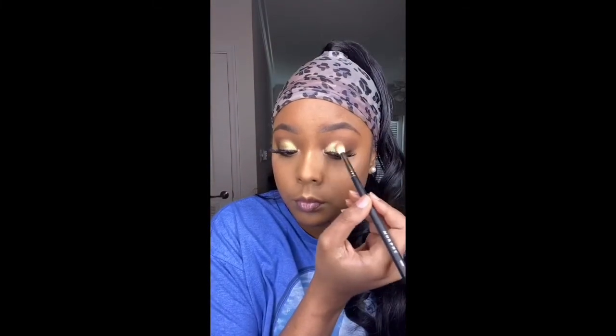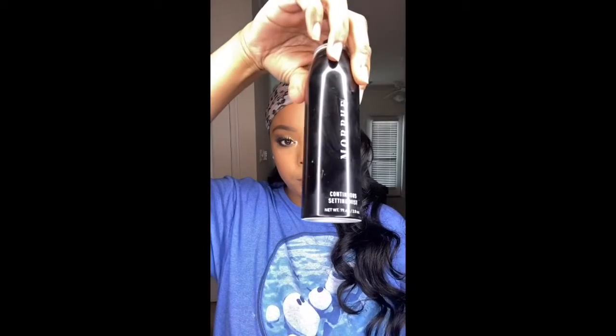Okay, so of course, I'm just playing with the eyes, just making sure that they match. And now that I'm done, I'm gonna spray my face. Drench yourself in your setting spray, Miss Honey. You know what I'm saying? Get rid of all the cakiness. And I always just go and pat with my beauty blender just to make sure everything is blended perfectly. Nobody wants a cakey face.